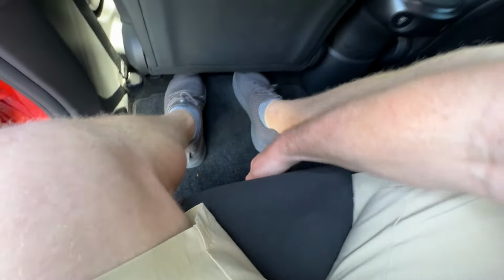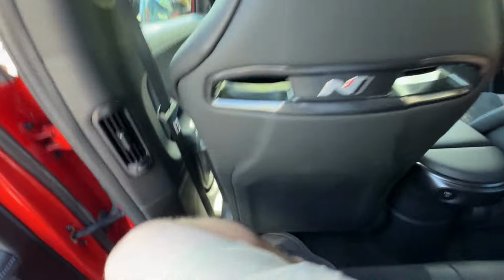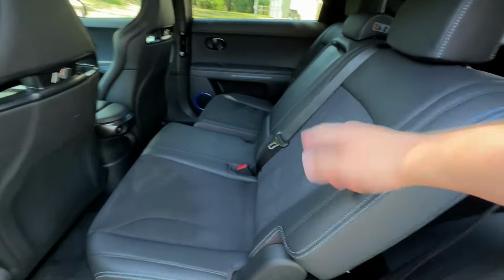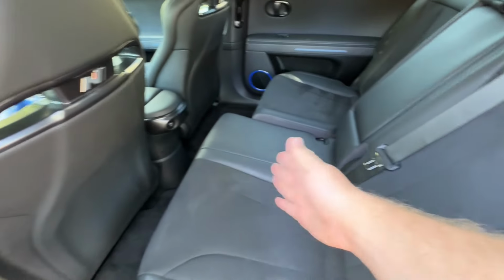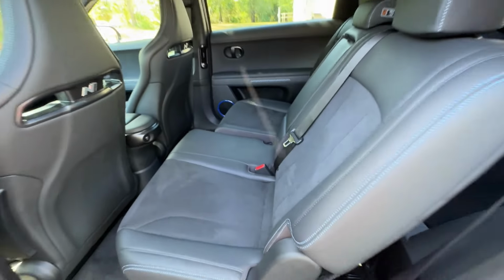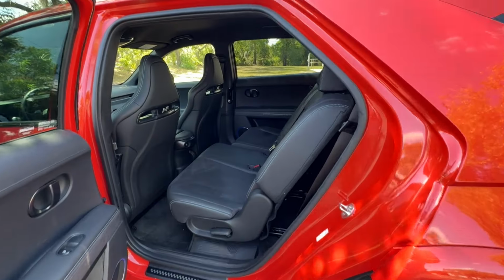And then unlike a lot of vehicles in this segment, I can actually slide and recline these seats, and they do go up extremely far, as I'm going to show you. Look at the difference between how far you can have this up if you want to get more trunk space versus legroom. Maybe you have a car seat back here and you don't need the legroom. This still does the family tasks extremely well.